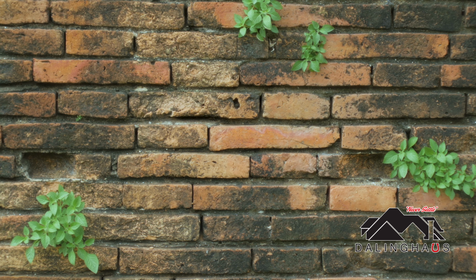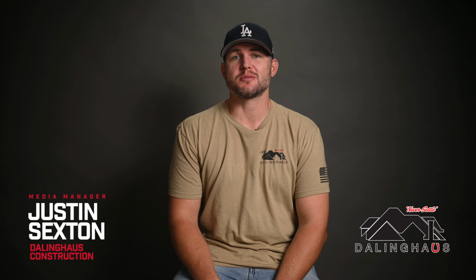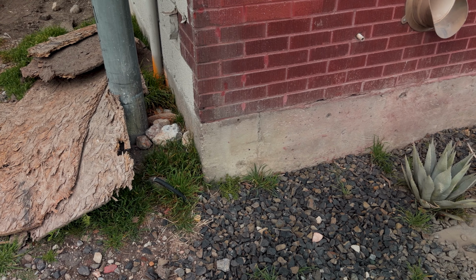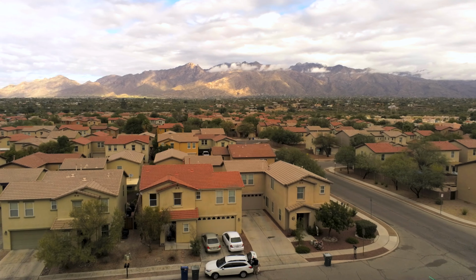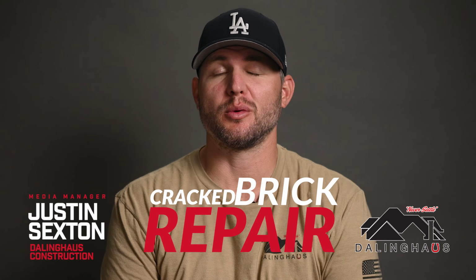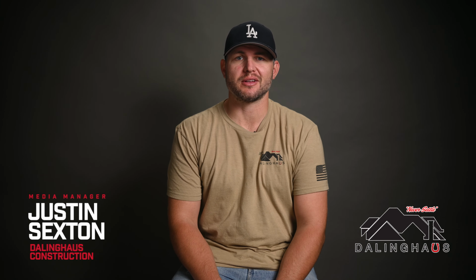Seeing cracks in your bricks can definitely raise some alarm bells, and with good reason. While some are just cosmetic, others might signal more significant problems with your home's foundation. Because of our challenging climate here in Southern California, Arizona, and Nevada, cracked brick wall repair is something homeowners deal with quite often. At Dalinghaus Construction, we've seen it all when it comes to brick damage.